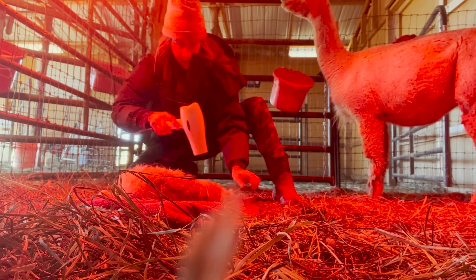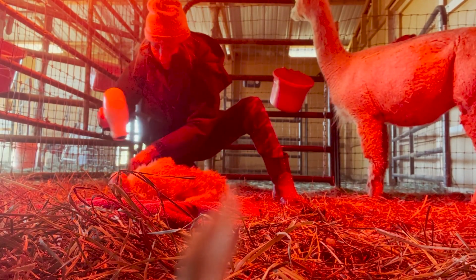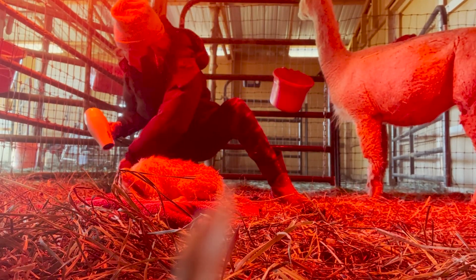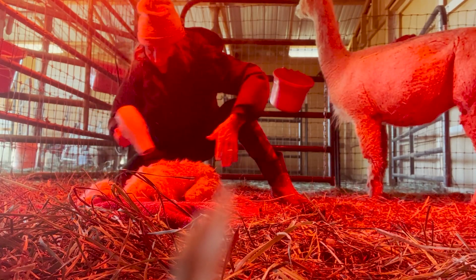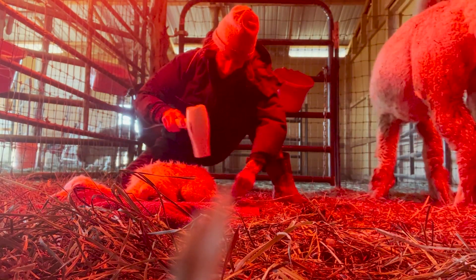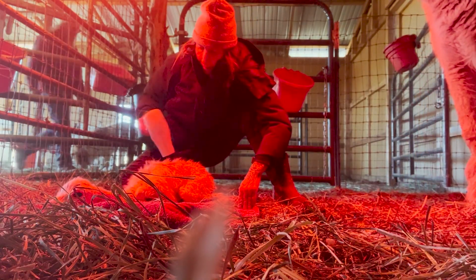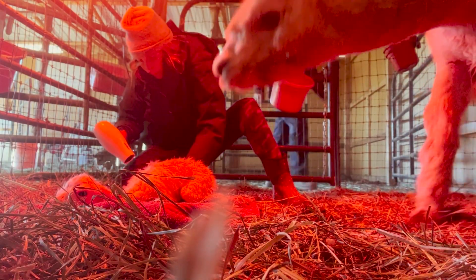Mama alpacas do not lick their babies to clean them and dry them, and they don't eat the afterbirth like many other animals. So the alpacas, again, rely on their human companions to help get the baby dry so that it is safe and sound on earth.